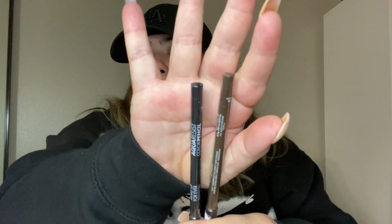Oh, number 2 Ebony and number 1 Graphite. I don't know how to pronounce that, but anyways, it's one that's black and then the other one is brown. I'm not sure if these are matte, but again, you can never have too many black and brown eyeliners, and I go through these quite a bit, so I wanted to go ahead and try it.